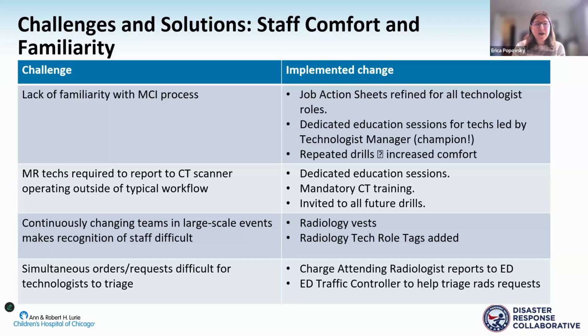Another thing is that if it is not part of their day-to-day workflow, and if you're asking staff to operate outside of their typical sphere of comfort, then we have to make sure that we have trained people on how to do that. And so in one of our first drills, we found our MR techs are coming to the CT scanner, and they don't know how to use the CT. And so they needed education and refreshers on that. And then another thing was just recognizing who's who in a large mass casualty incident when our teams change all the time. And so next slide, please.